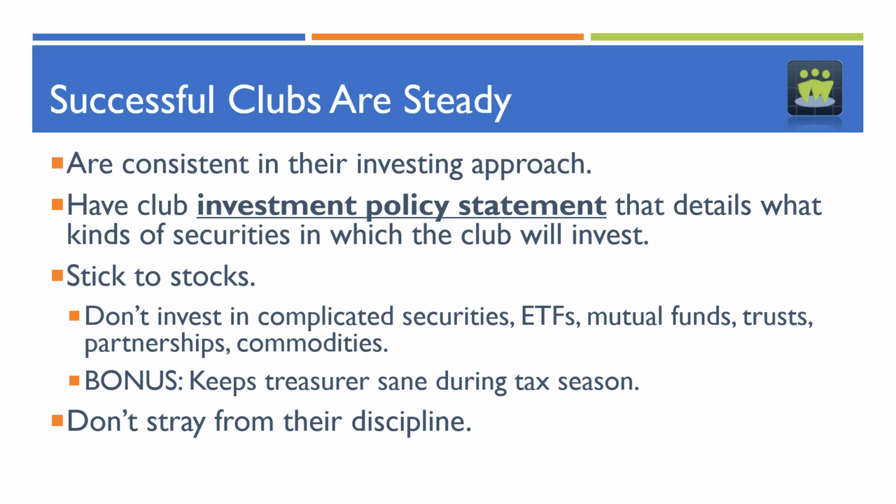We believe it's important that clubs stick to stocks. It is very problematic to invest in certain types of securities, and it can provide other problems and issues for investment clubs. So ETFs, mutual funds, royalty trusts, limited partnerships or master limited partnerships, commodities. These are some of the securities that can be troublesome for clubs, that make things more complicated, that require additional bookkeeping or accounting, that require additional adjustments to your preparation of your tax return, that might delay the return from being completed in a timely fashion.